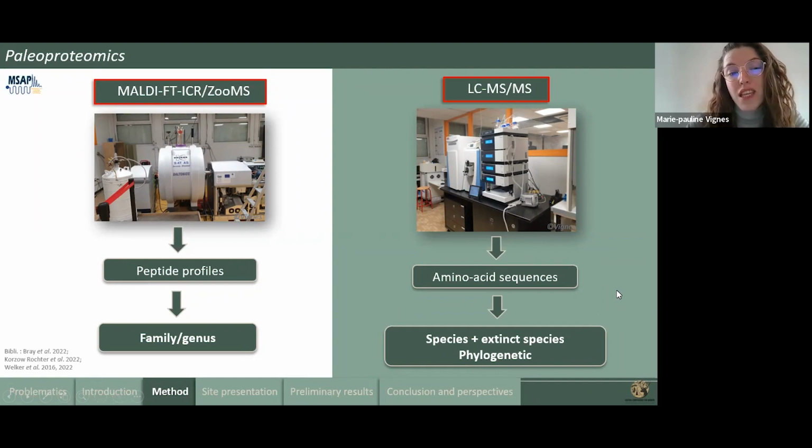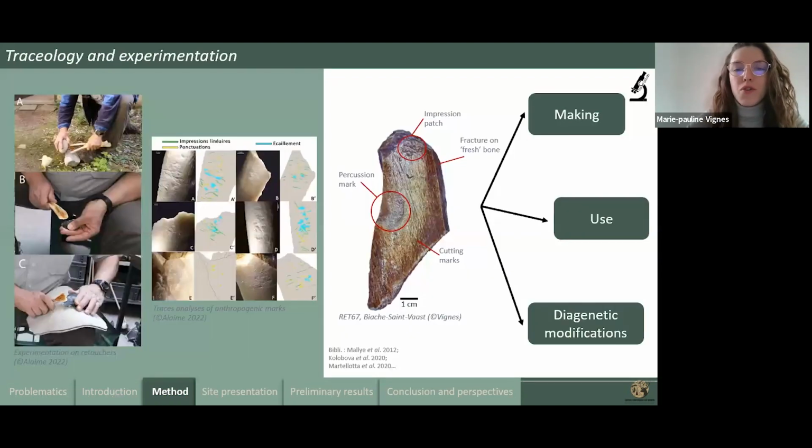So for this project, we chose to use these two techniques because most of our samples lack proteins, and so it makes our results stronger. Once the raw material is better identified, we can focus on the characterization of surface stigmata.